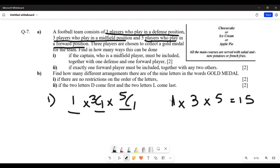If exactly one forward player must be included together with any two others. Okay. So one forward player has to be selected. So we have to give a spot to the forward player. And there are how many forward players? Five forward players. So there are five contenders for this one spot.